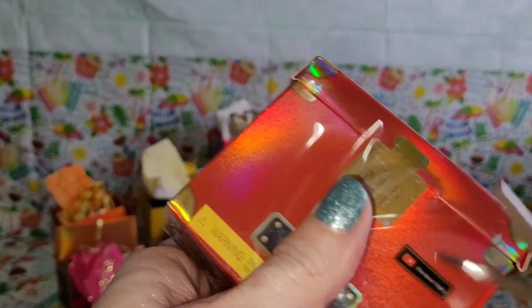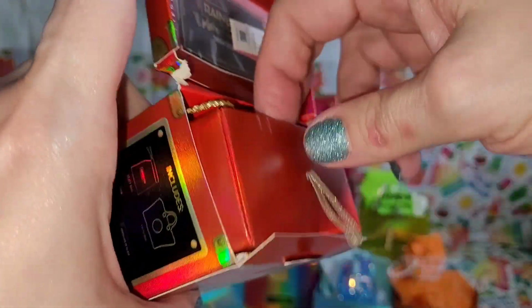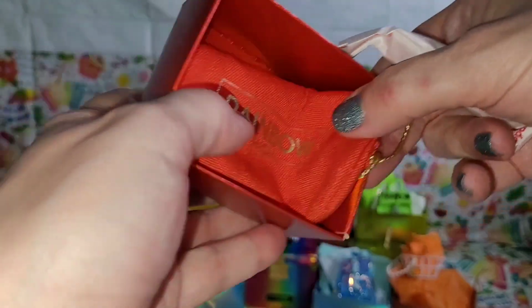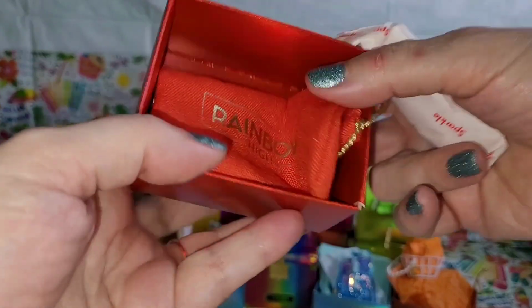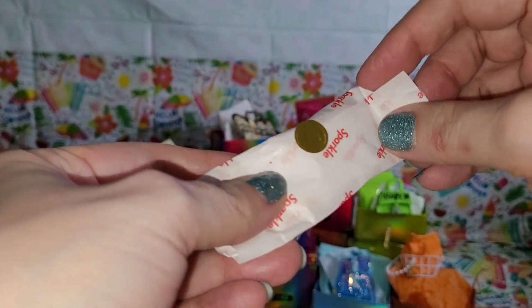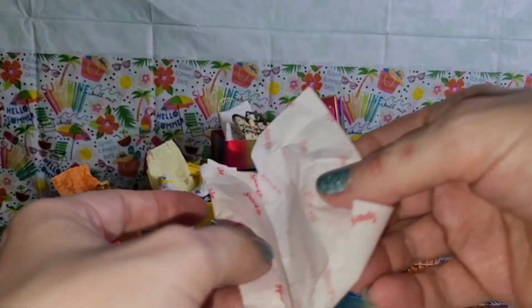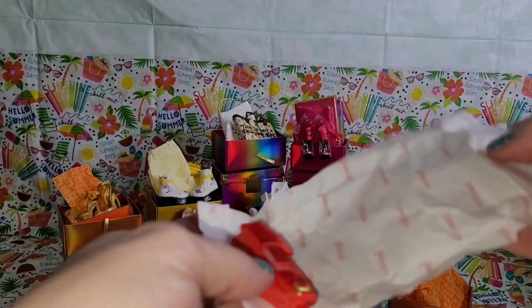All right, gonna check out the handbag in this red box. If I can get it open. There we go. Take that off in there. Seems to already be popped. There's the little red bag, fabric bag. Let's see what handbag we got. It's awful tiny. I like the sparkle paper, but some of the other paper I like better, like that tealy paper is really pretty. What do we got here?